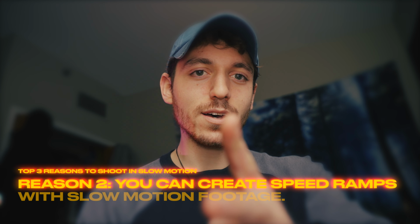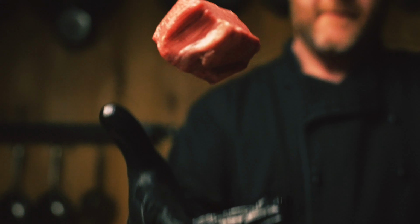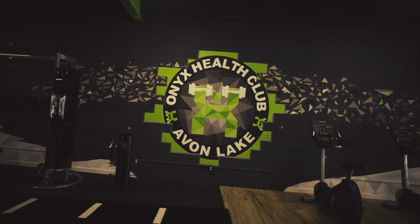The second reason I love shooting in slow motion, and I would definitely recommend it, is that slow motion footage allows you to be able to create speed ramp transitions. If you look through any of my work, you'll notice that I oftentimes make very seamless transitions, and speed ramps are a huge part of this.